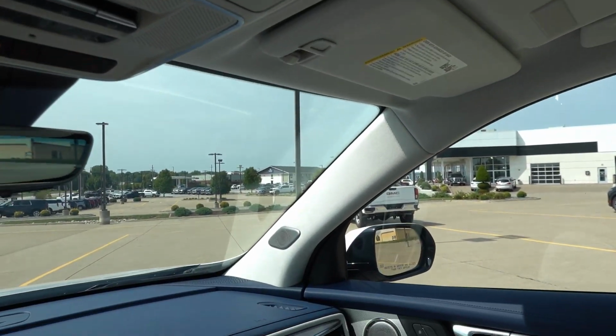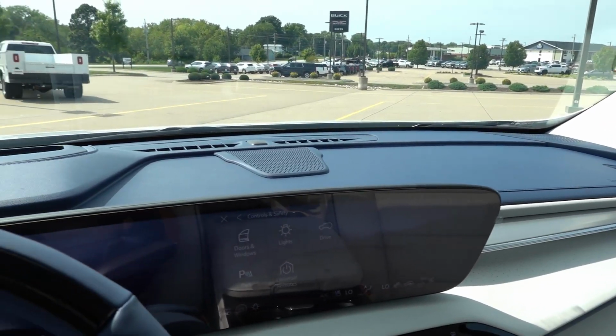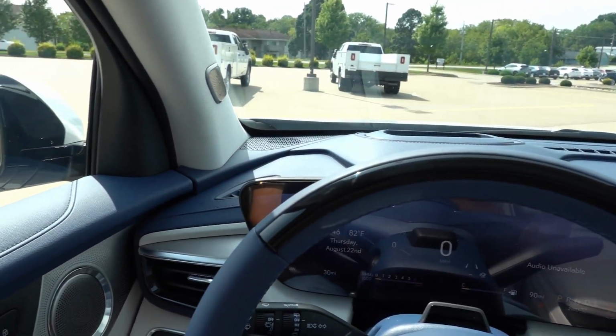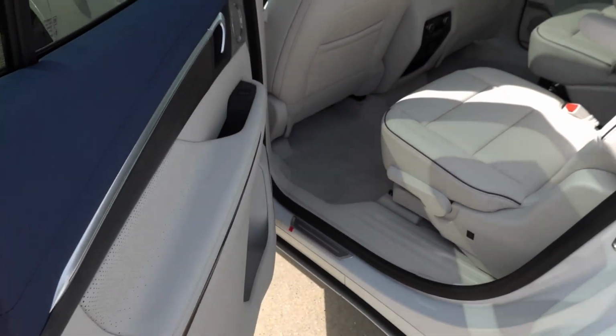But as a whole, this front seat and overall interior material usage is quite stunning to see in person, and as a whole, I think there's a lot to like about it. Now let's go ahead and take a look at the back seat and see what you get back there. Now take a look at the back seat.